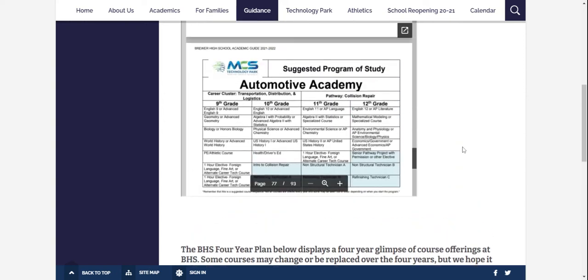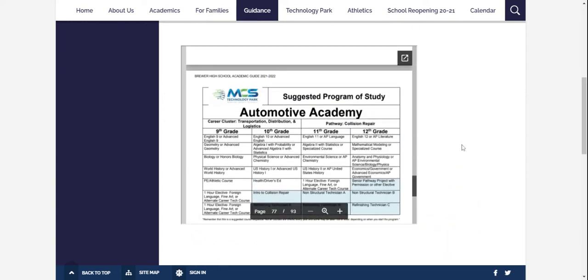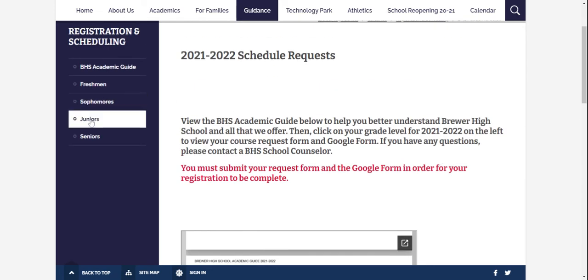So now that you know that this is here, what do you need to do with the paper? Well, you need to go through the academic guide and you need to complete all of the blanks on that form. You'll need to come over here to the Juniors tab where you will be able to watch this instructions video.